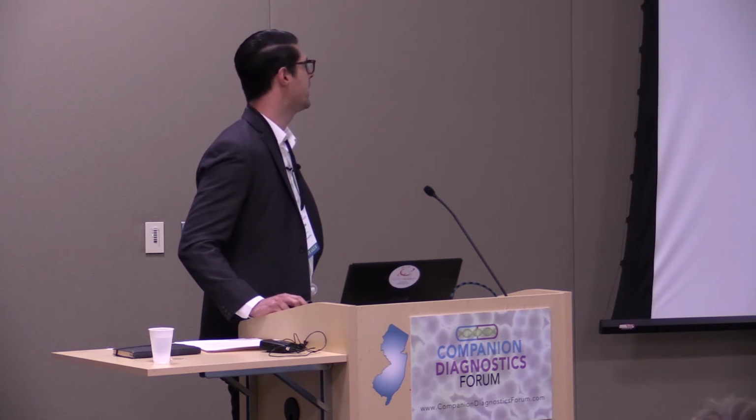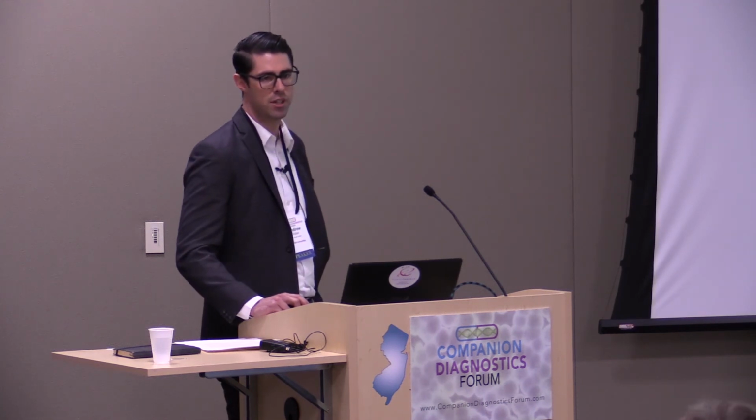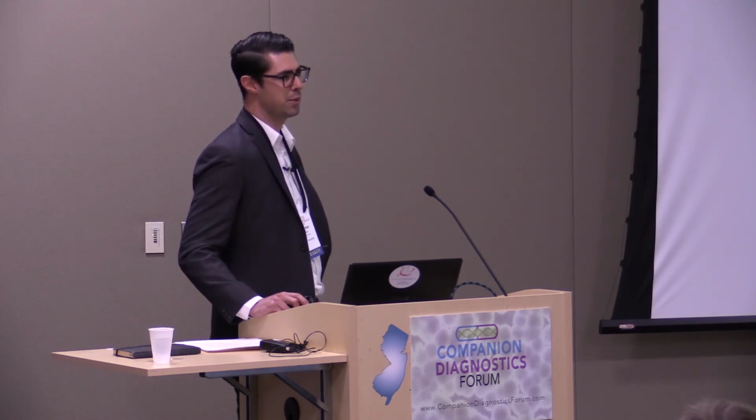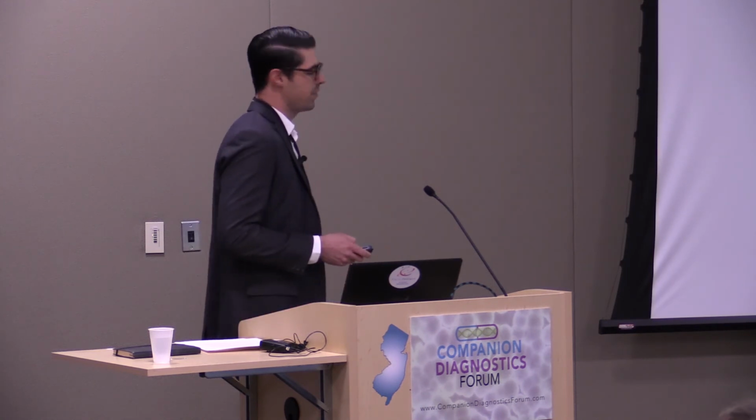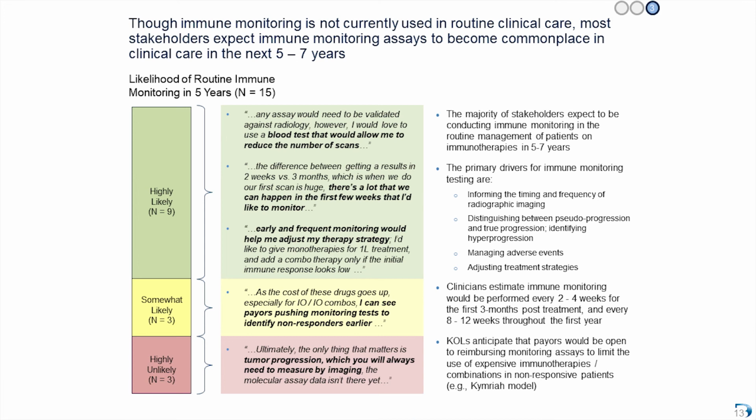About 9 out of the 15 people that we talk to think there's a high likelihood that in the next 5 to 7 years, immune monitoring assays will become part of routine clinical care. The main drivers for that are informing the timing and the frequency of doing scans, distinguishing between pseudo-progression and true progression, or identifying hyperprogressors before that first scan, which oftentimes doesn't occur until 2 or 3 months, managing adverse effects, and adjusting treatment strategies.